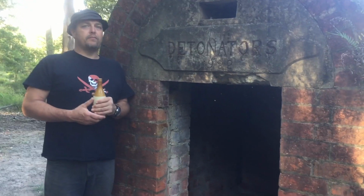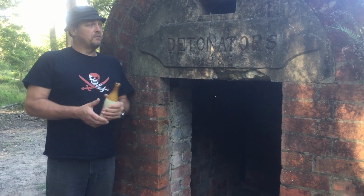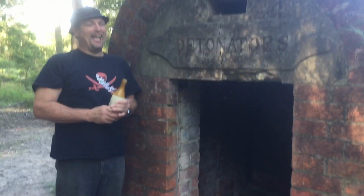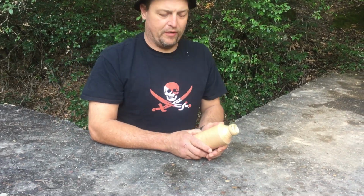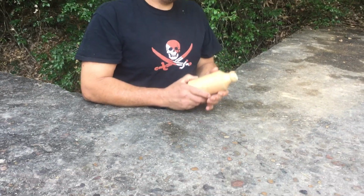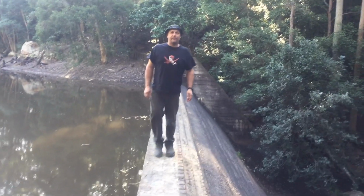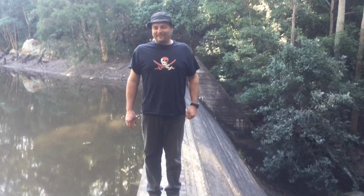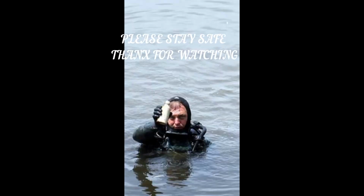How cool are these dynamite sheds? 1922. That's pretty cool. So I brought along some impressed ginger beers because they impressed me. That's a funny joke, isn't it? So much history sitting out here in this bush. Yes, there is.